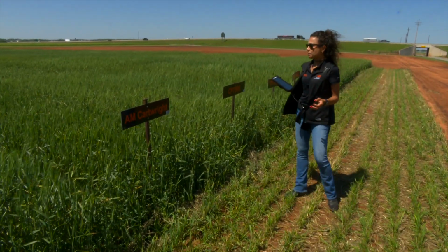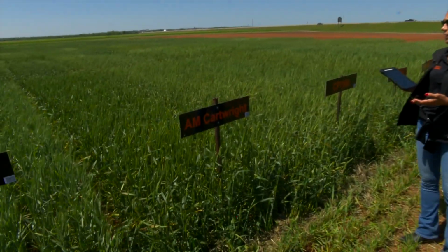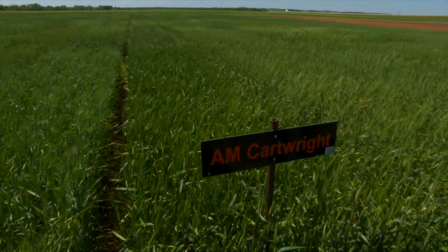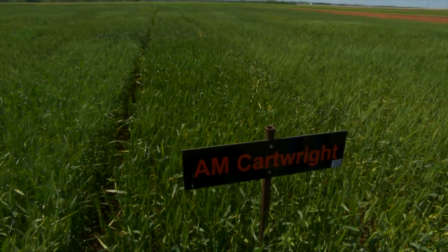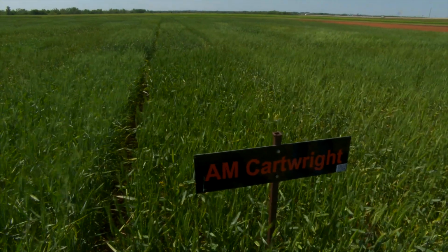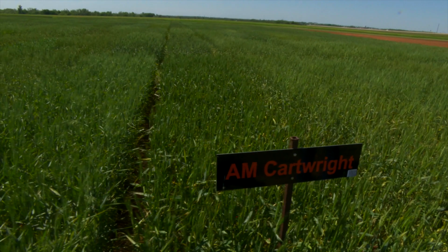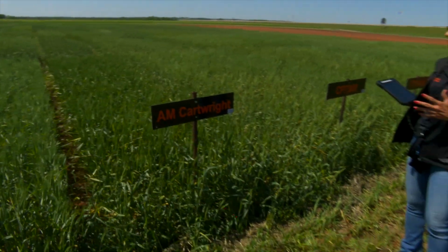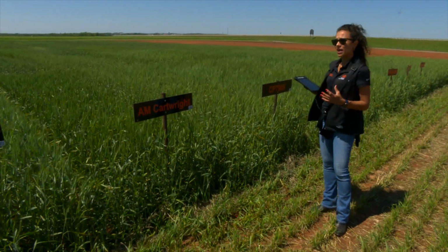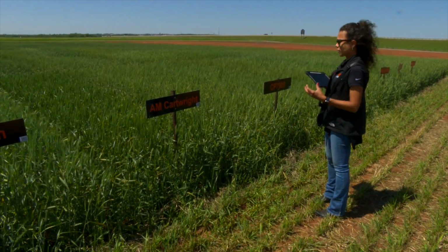Here, a variety marketed by AgriMax. So we have AM Cartwright. It has a good early vigor. We have seen quick emergence on this variety. Has resistance to Hessian fly, moderate resistance to leaf rust and stripe rust. It has a moderate tolerance to acid soils, but it does have a very good straw strength.